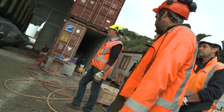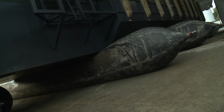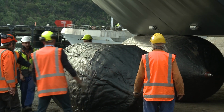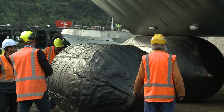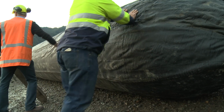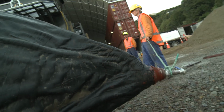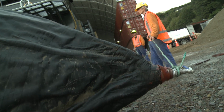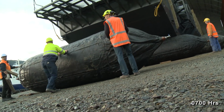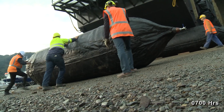Stop there. How do we feel weight wise and stuff? Yeah, let's get it as far as we can with the tide as it is. All right. Be easy if you could just keep that on the rope.